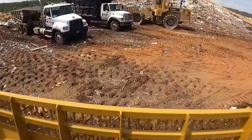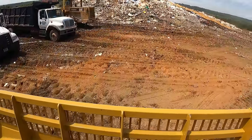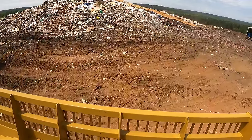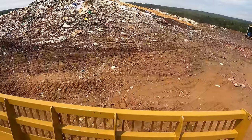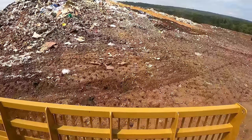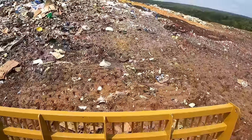While we're waiting on these trucks to dump, let's go over here and see if we can play on this slope a little bit. Push a little bit of trash up to the top or something. Wait on these guys to dump out. But I tell you what, this girl sure does make easy work out of pushing this waste. We ain't pushed a whole lot just yet.